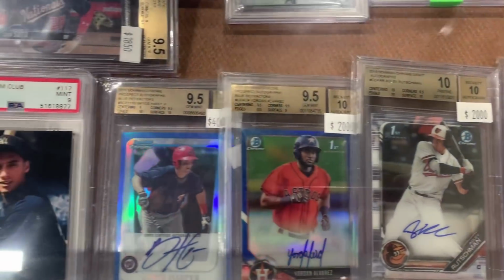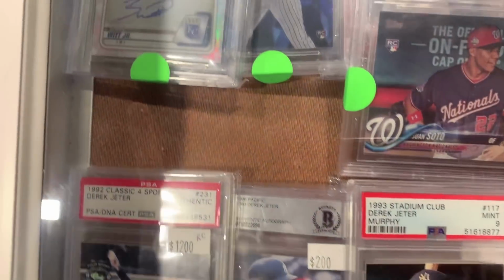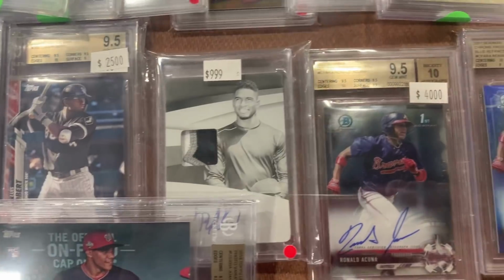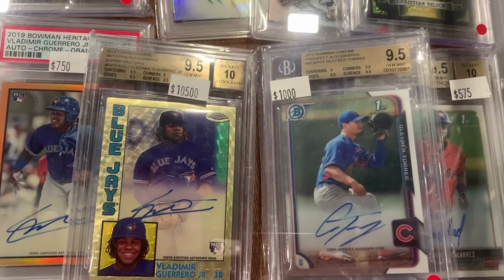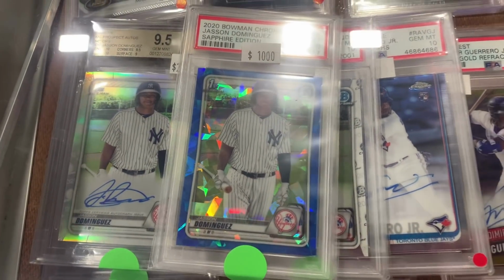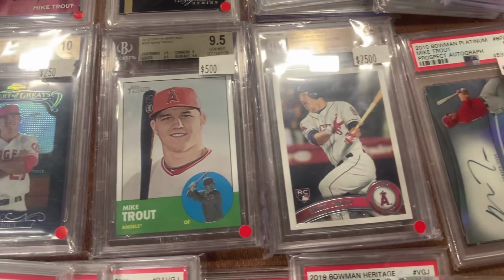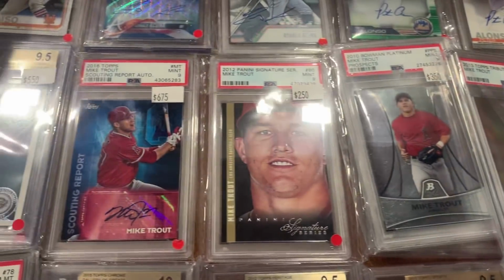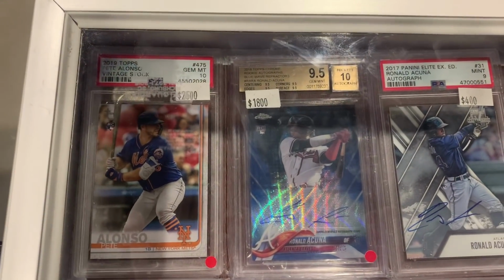Here we got some modern autos. Look at that Jeter. Bobby Witt. Juan Soto short print. Ronald Acuna. Wow. Fernando Tatis. Look at that superfractor Vladdy Jr. Jasson Dominguez. Mike Trout, Mike Trout auto. I think I'm going to make it a point to pick up a Mike Trout auto at some point. Look at that Acuna auto.